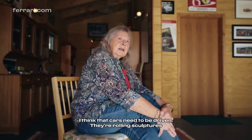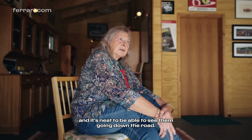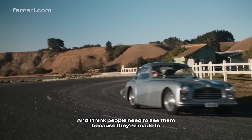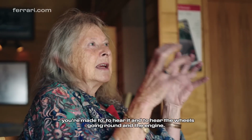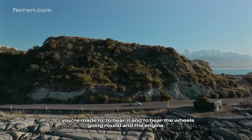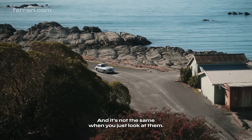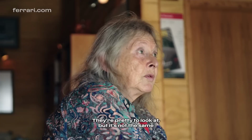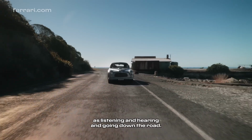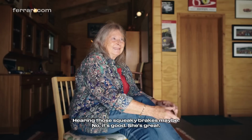I think the cars need to be driven. They're rolling sculpture, and it's neat to be able to see them going down the road. I think people need to see them, and to hear the wheels going round and the engine. It's not the same when you just look at them. They're pretty to look at, but it's not the same as listening and hearing them go down the road. Hearing those squeaky brakes, maybe?